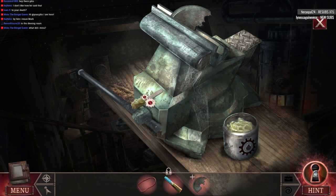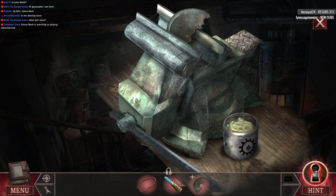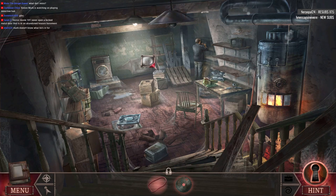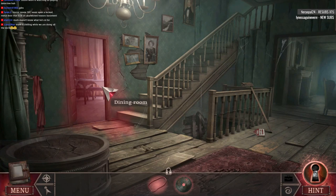Sure, let's put it right there. Yes, Mark is watching us play detective. Exactly. Let's super glue this up. That is some old school glue. Door! It says the word door on it. Does this go back here? I think it does.